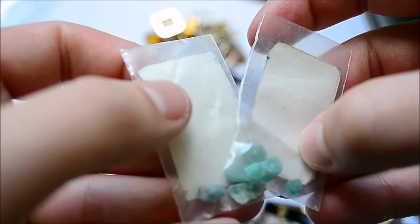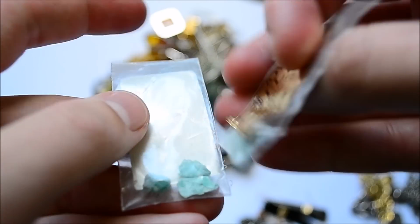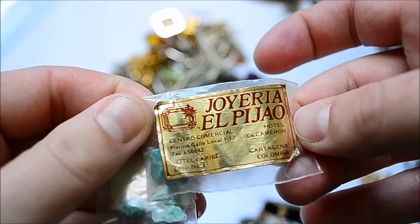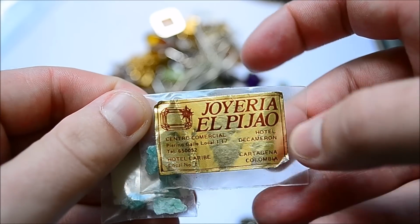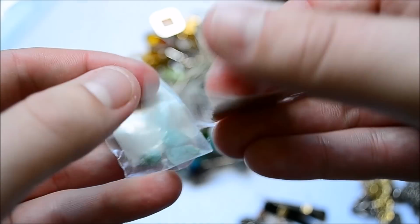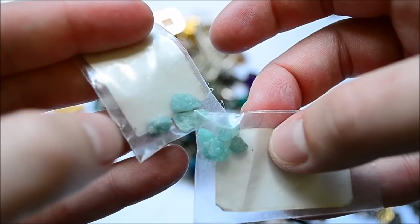Some neater costume jewelry. A couple bags of these emeralds. It's like from a hotel, like a gift bag or little gift shop thing in Colombia. So I got a couple bags of those.